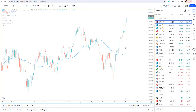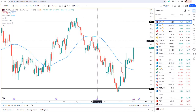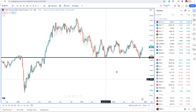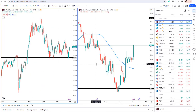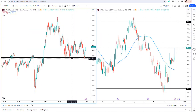Let's go check out the Russell as well too. So the Russell that I'm focusing on right now is, you can see we've been going to the upside here, but let's go to the weekly chart here for a minute. And look where we are on the weekly charts, right? So let me just sync the layout. Let me bring up this. Let me squeeze this weekly chart up to the left here. So weekly chart to the left, daily chart to the right.